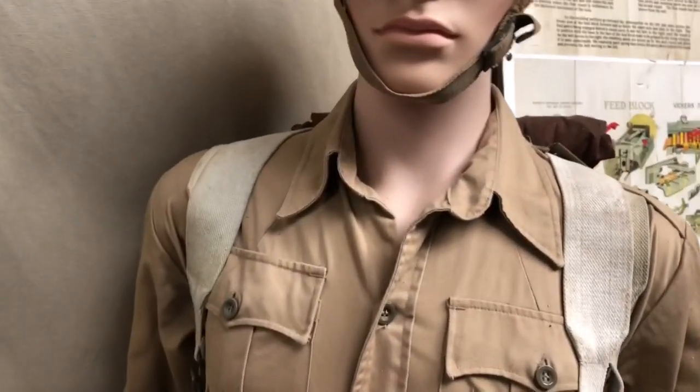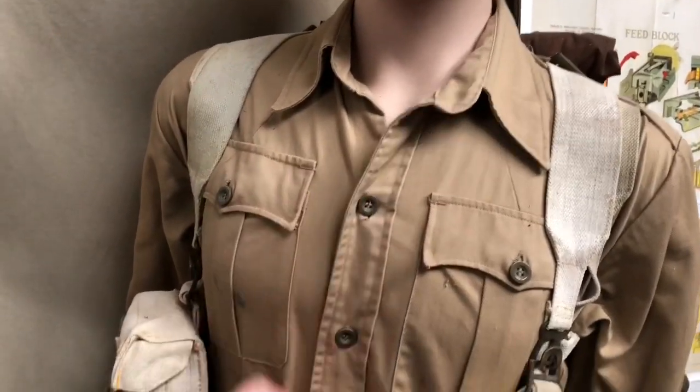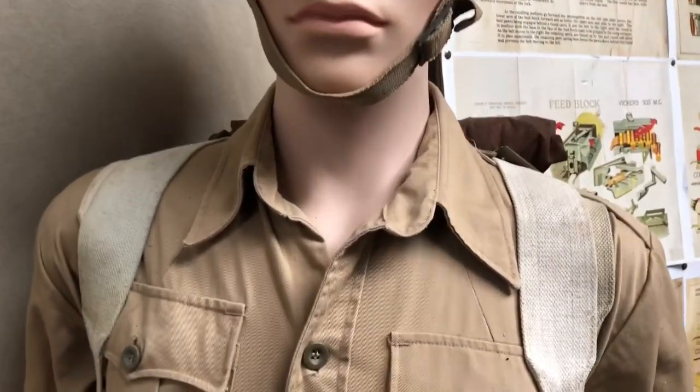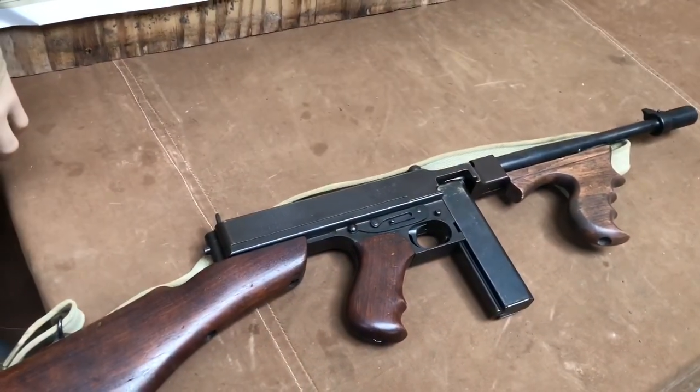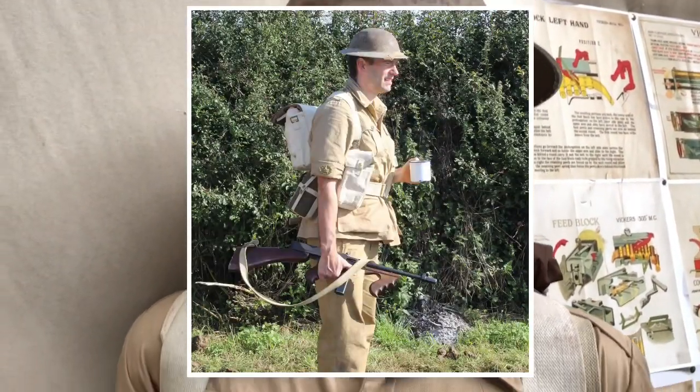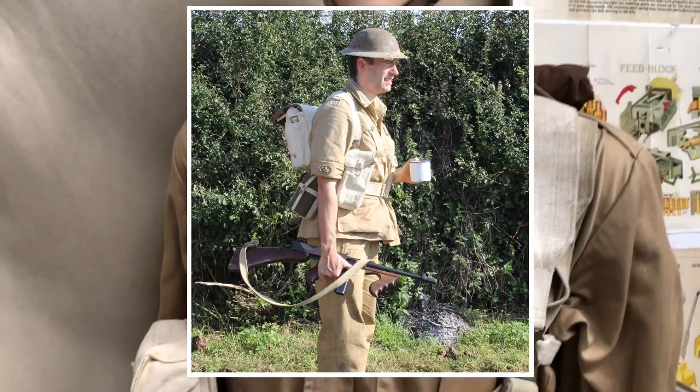As I said in the introduction, we've got a khaki drill jacket, the 4-pocket jacket there, and we've got khaki drill trousers as well. This is set up as a machine gunner, but you're carrying a Thompson submachine gun, as my grandfather did. So I used this equipment at an event when we were portraying the 7th Battalion of the Cheshire Regiment, and there were quite a few of us doing so.